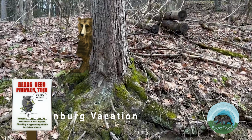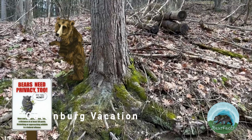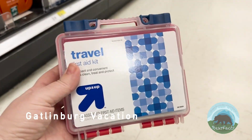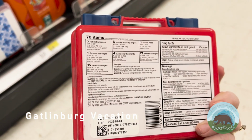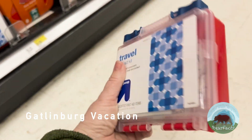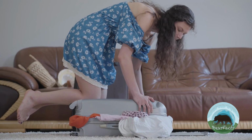Yeah, I do try to come up with every possible scenario and plan for it. There are miniature first aid kits that you can buy and keep in your backpack. I usually won't bring one since my hikes tend to be short, but if you have young kids or don't mind the extra weight, they are something to consider.